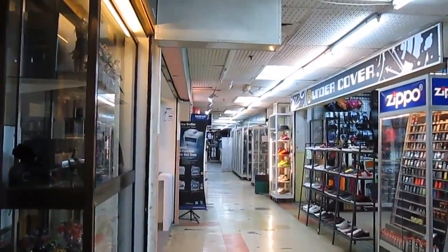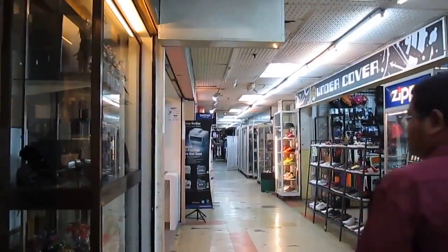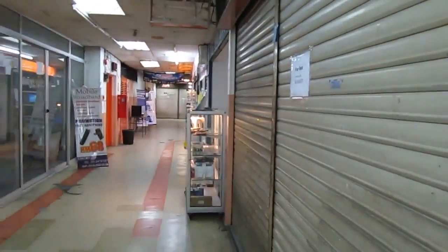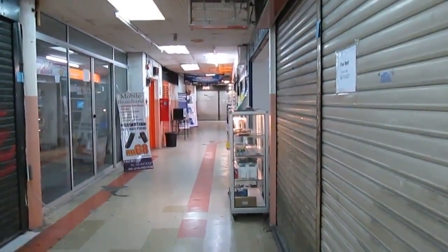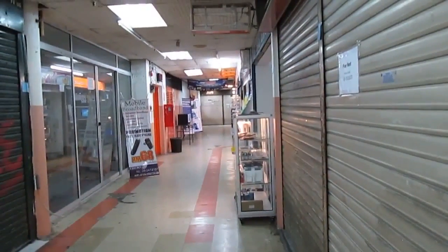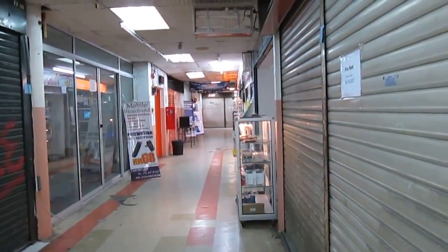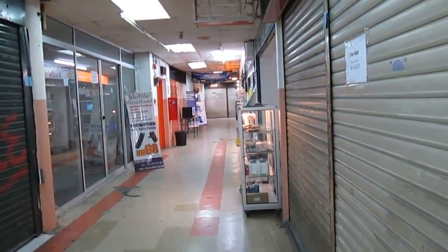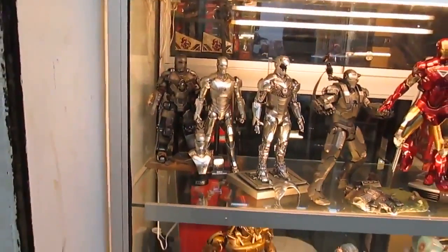So today's findings: I found that the second shop that I reviewed, the first Gundam shop that I reviewed, has the MC models, high grade versions of 3 Gundams. I think they're called Gundams, Gundam, spelled G-U-N-D-A-M. Yep, Gundam by MC models.